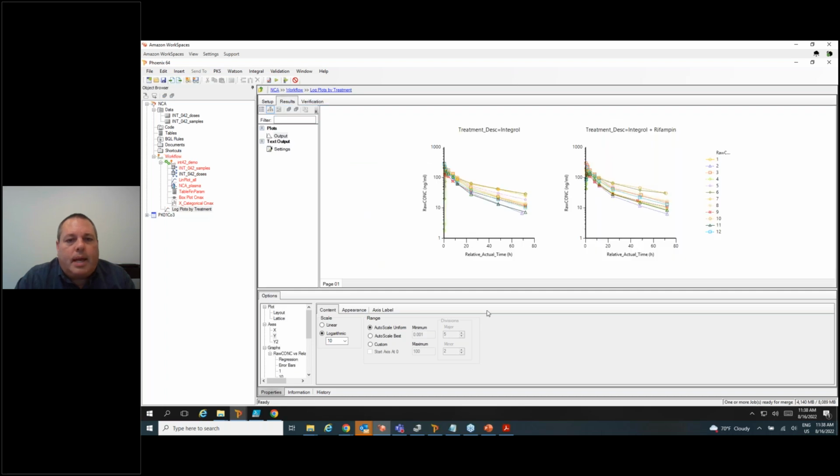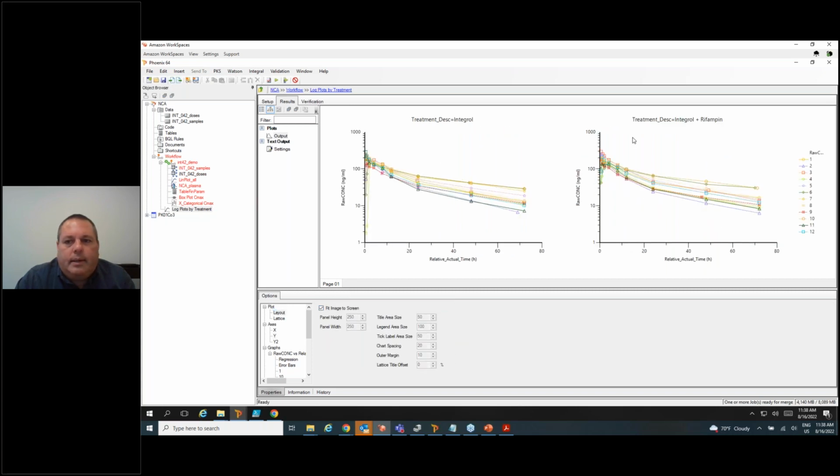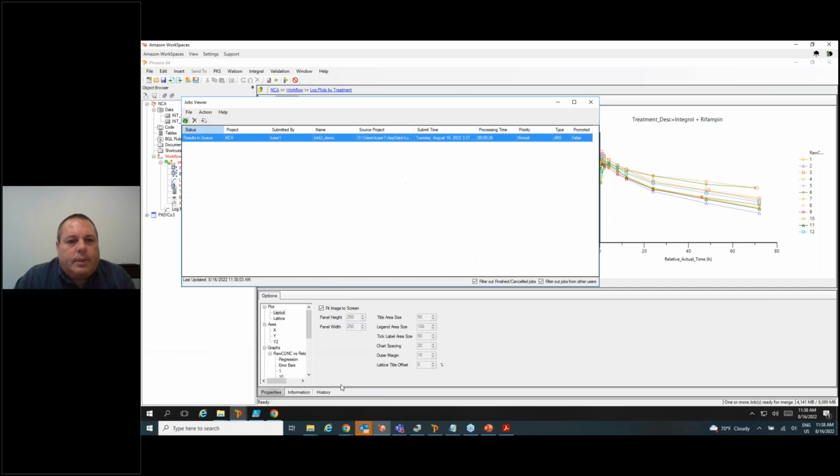And then I'm executing this plot locally. So the remote job is still running. I'm doing additional work locally here, and then maybe on the layout, I want to fit image to screen so I can more easily see a comparison of the two treatment groups. So, I've been working on this plot. I can go back and check on the status of my job. I'm going to go back to the job status window, and the status here says results in queue, which tells me that it's done.